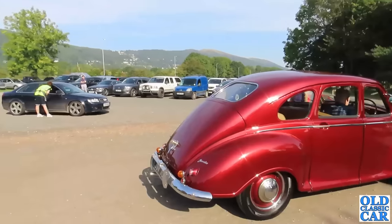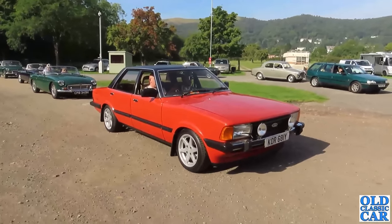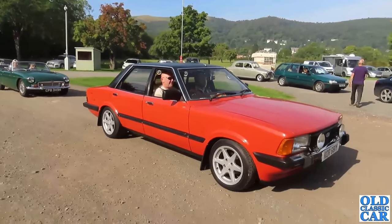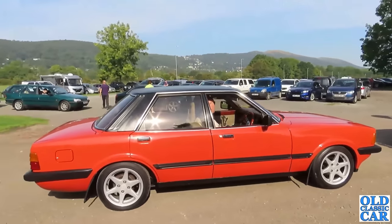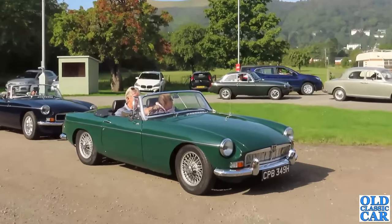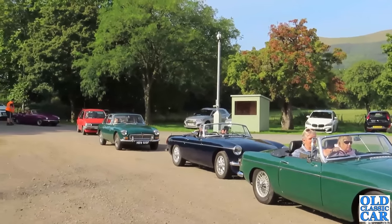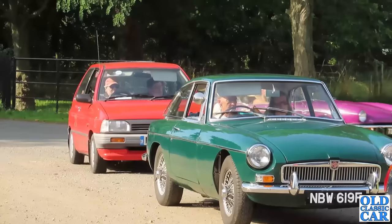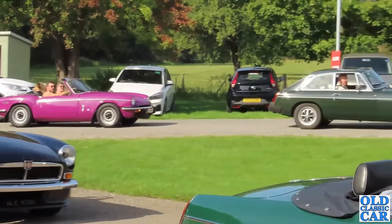Really, really nice car. Another Cortina here. Well, the other one was a Taunus, but same thing. So this is a Mark V Ford Cortina. MGB Roadster here on an H plate. The one behind it with a slightly later grille and a GT behind that. And a Mazda 121 behind that. There's a Spitfire coming in over there.